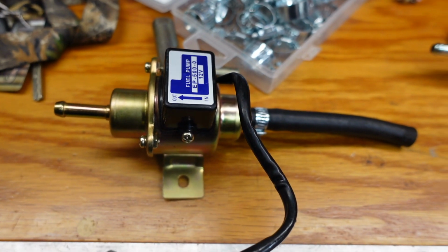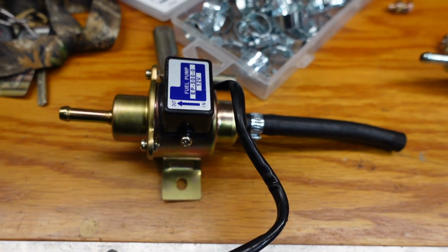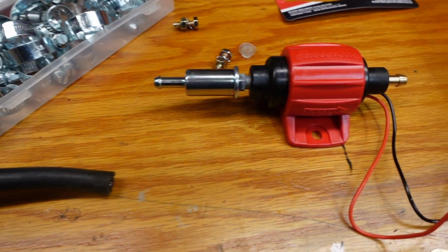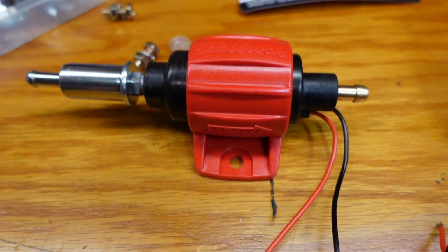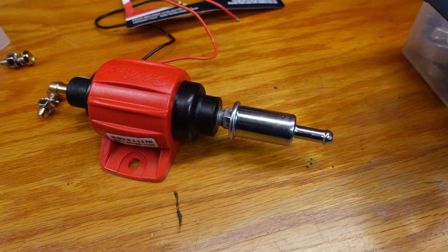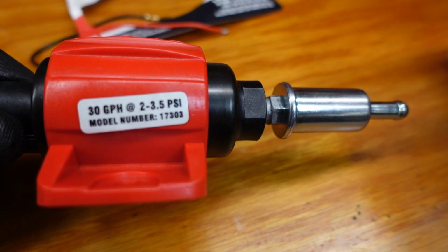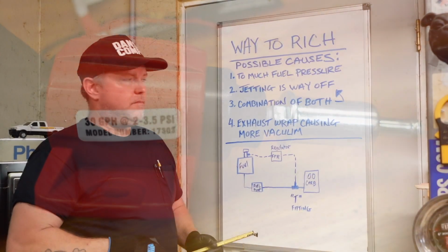It actually turned back on earlier. Maybe it has a thermal switch, but it sounded real rough. I think it's just done. So anyway, I didn't want to wait for another one. I didn't want to order another thing. So I found this at O'Reilly's Auto Parts. It's an Edelbrock fuel pump for a carburetor. And as you can see, its max is 3.5 PSI.